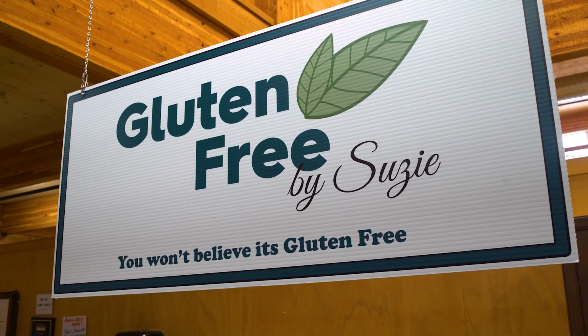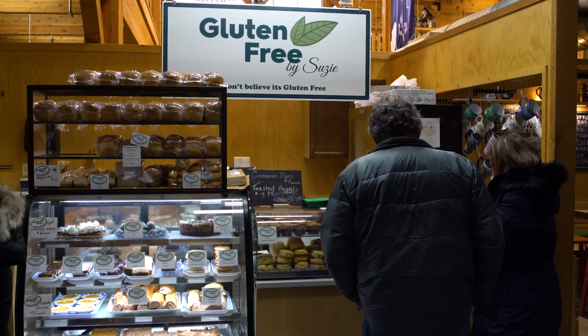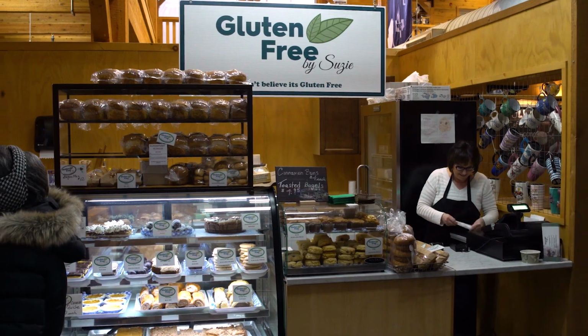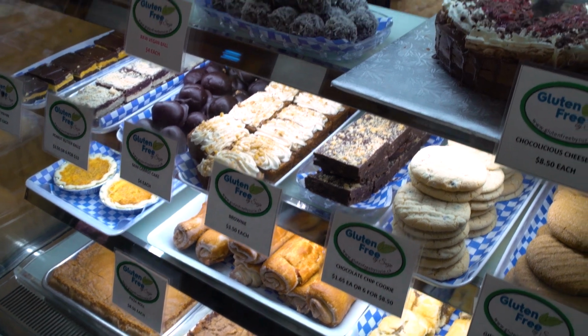So we are at Gluten Free by Suzy. Suzy, can you introduce yourself and tell us what kind of baked goods you have here? Sure. I'm Suzy, or also known as Sue Langtree, and I make a combination of baked goods. I have muffins, I have scones, I have all kinds of bread products, and I have some desserts and some specialty in the cooler. As you can see, we have some eclairs and so on.